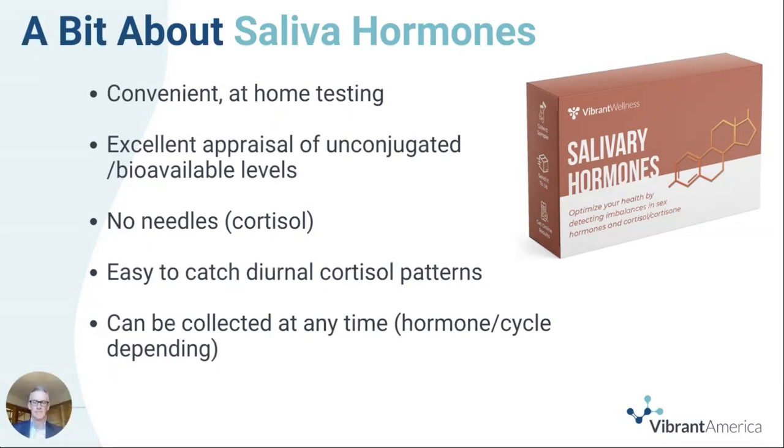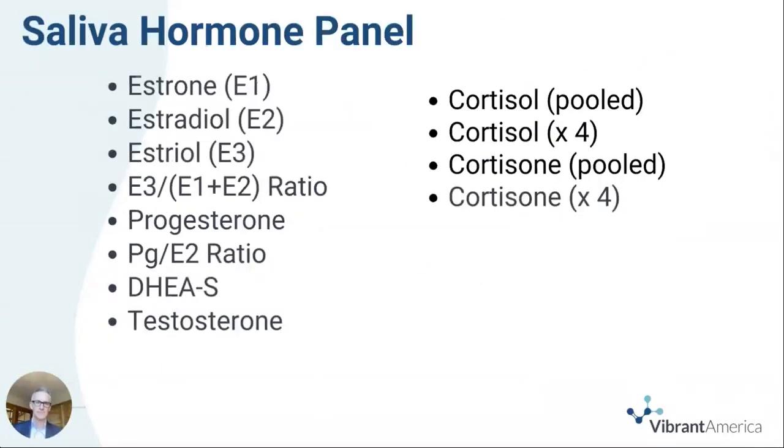And then, these can be collected at any time, generally speaking, any time of the day. For men, obviously, any time of the month. But for women who are menstruating, you definitely want to target day 19, 20, or 21 for collection of salivary hormones, keeping in mind that day 1 is the first day of her most recent period. So start counting on day 1, and then pick day 19, 20, or 21 to get an accurate assessment of those female reproductive hormones.